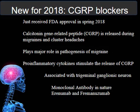It's associated with activity at the trigeminal ganglionic neuron, and with the production of pro-inflammatory cytokines that govern its release but also persist into the disease. These CGRP blockers are monoclonal antibodies, and the two formulations are listed there. I'm not going to test you on this, of course, since it's new, but I think it's good to know because it seems like it's going to be a game changer for how we can treat migraine. Outside of the triptans, those other drugs in those categories are not pleasant and have their own side effect profile that really doesn't contribute to the lifestyle of the migraineur.